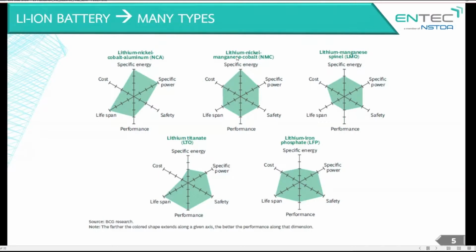But before, the batteries mostly used in the past were the lithium manganese spinel and the lithium iron phosphate. Even for the Tesla in the old model, we also used the lithium iron phosphate. The lithium titanate is used at present as well, but not as much.